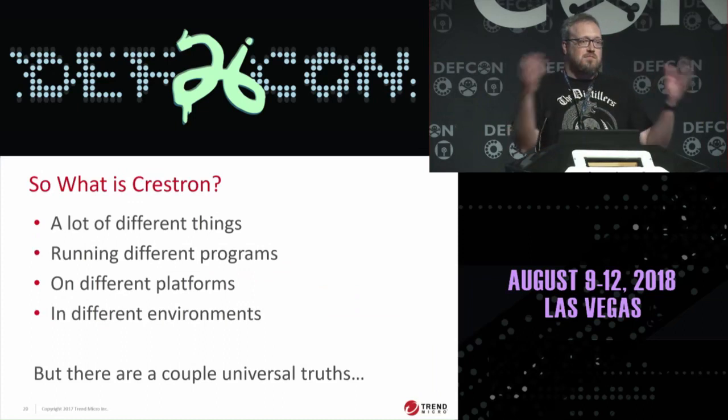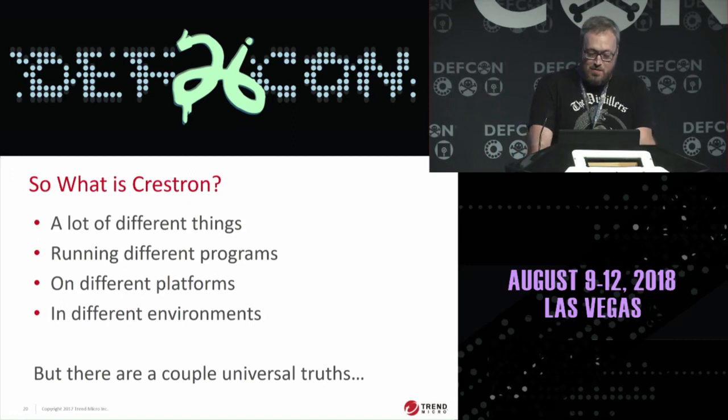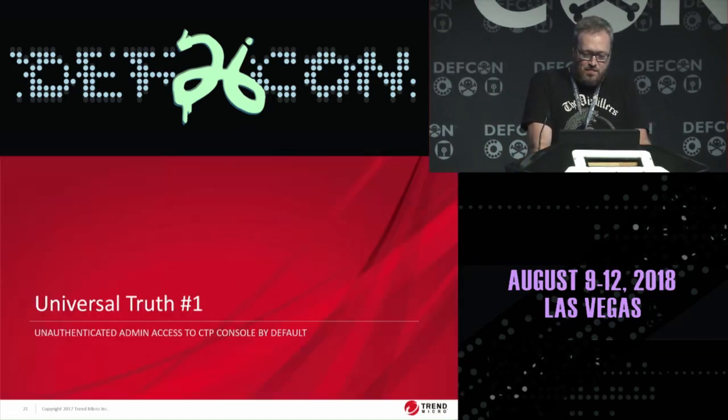Okay, so, all that said, what is Crestron? Well, there are a lot of different things running different programs on different platforms in different environments. But I did find a couple of universal truths, and this is where we get into the good stuff. Universal truth number one: unauthenticated admin access to the CTP console by default.